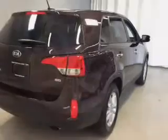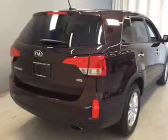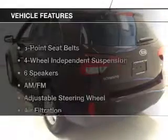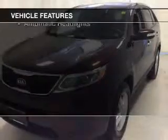The powertrain includes front-wheel drive with a reliable engine driven by an automatic transmission. Premium wheels lend a distinctive appearance. You will appreciate the safety feature of anti-lock brakes. And with these notable features, you won't want to miss out on the opportunity to own this amazing ride.